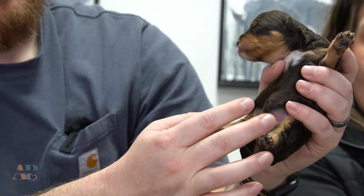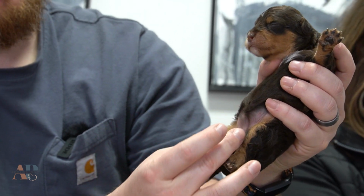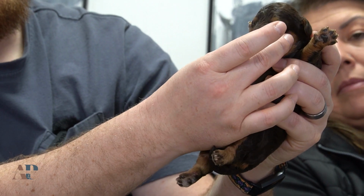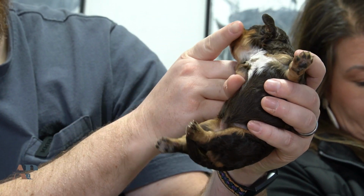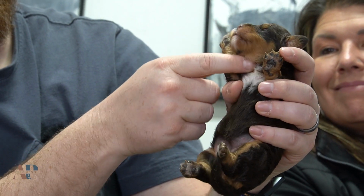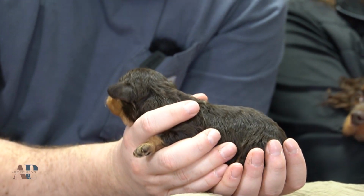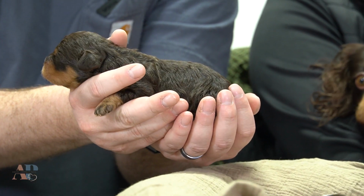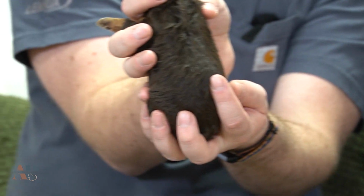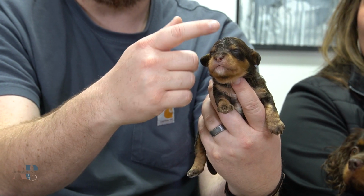So, tan points underneath. Go ahead. I'll let you finish. Okay, tan points underneath here on the mouth, paws on the top, eyebrows. And then the white, this one has a lot of white on its chest here, going under the chin. So this is a little female, and she probably has the most texture to her fur as far as wave and curl. You can kind of see that on her back there, starting to come, and on her face especially, you can see some of that coming through.